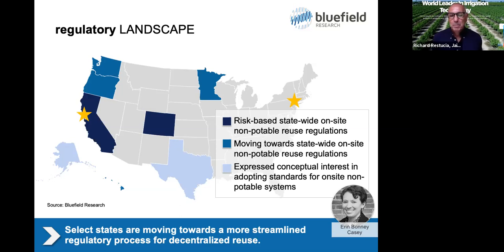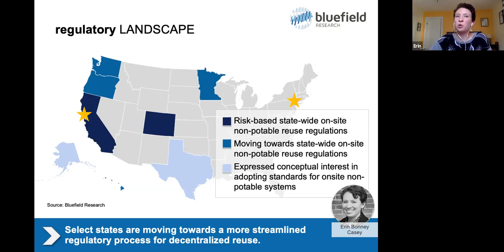Yeah, and I think it's actually good for the industry as well, because if you can get the utilities, the municipalities, and the regulators pulling in the same direction as you, it just makes the whole process much easier.